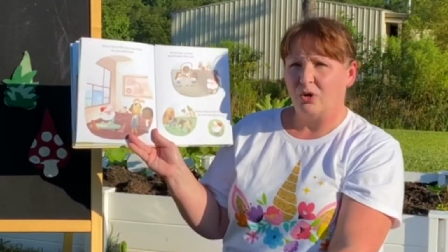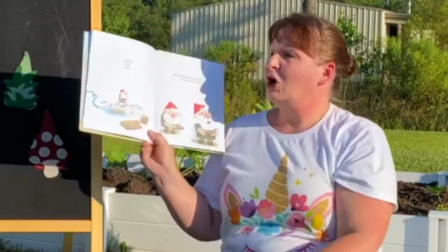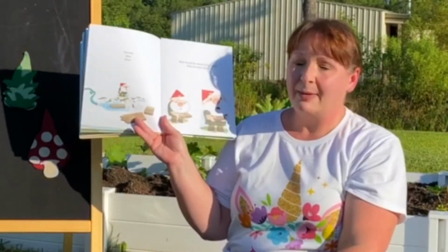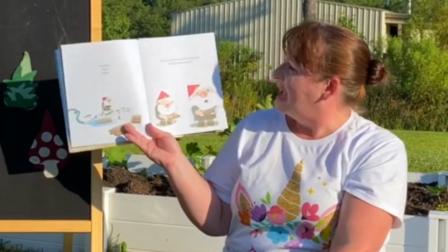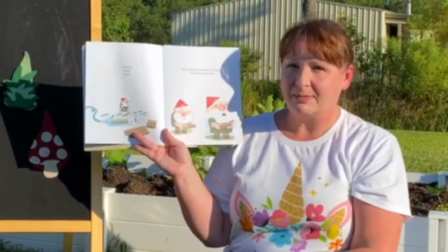Do you think that hurt Gnome's feelings? I bet it did. Gnome was blue. That means he's sad. So Gnome is sad. How can he show his friends that he's sorry? What do you think that Gnome can do to make it up to his friends?